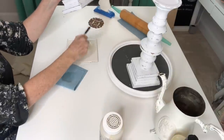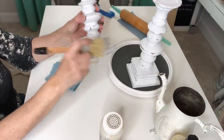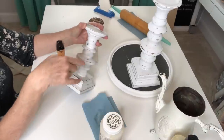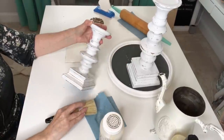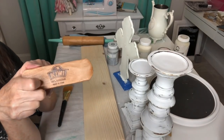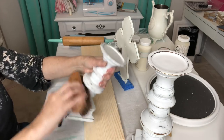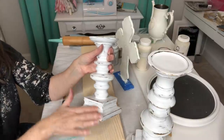You could also do a spray-on poly coat if you wanted to. But I just like brushing on the wax. I think it just gives it such a beautiful soft finish. So I'm going to continue just waxing our candlesticks here and then we'll come back and buff that off. I like to use just a shoe polish brush, and when you use a brush like this, it just gives it such a beautiful soft smooth, almost feels like glass.